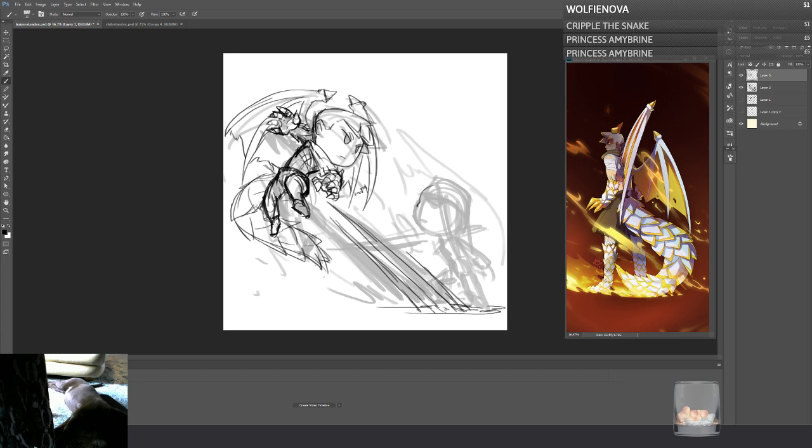I'm just going to have a look for Seth's reference, because I can't remember what I drew him in. It has been far too long since I drew Seth.